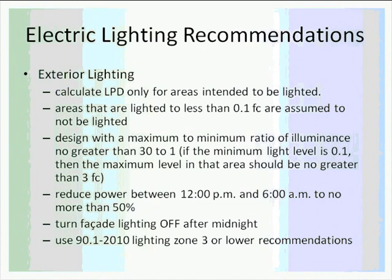Turn off the facade lighting after midnight. We don't really need that on. There's not as many people out there in those hours. And also use the new 90.1 2010 lighting zone 3 or lower recommendations for your exterior lighting.